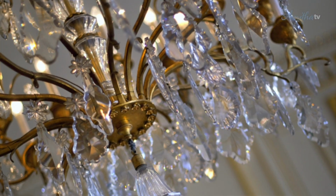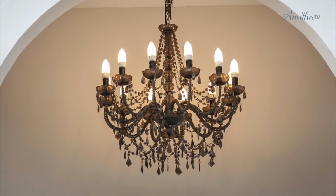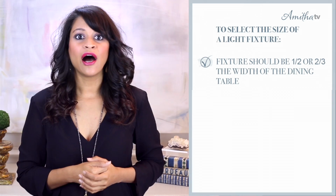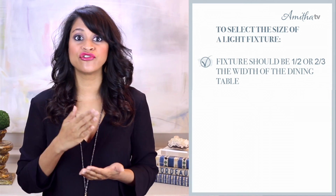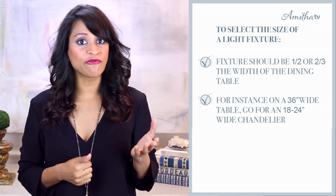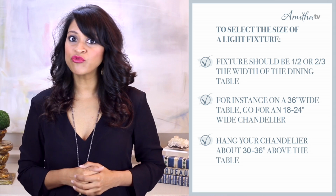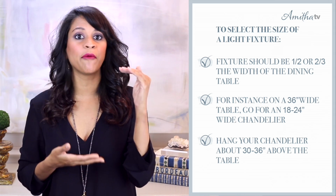This involves a little tiny bit of math, but it usually works out perfectly. So measure the width or the diameter of your dining table. I usually like the diameter of my chandelier to be about half to 2/3 the width of the dining table. So if the table is 36 inches wide, I look for a chandelier that's 18 to 24 inches. And my next rule of thumb is I like to hang my chandelier about 30 to 36 inches above my dining table.